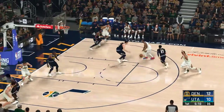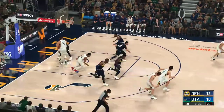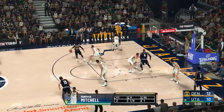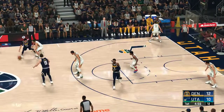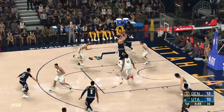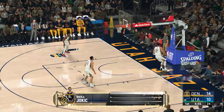Murray against Mitchell. Can't tie it up as that one misses. Not a lot falling for him in this quarter. He's got to stay aggressive, try to break through, see if you can get an easy opportunity. And there's the pass to Jokic with the teardrop, and the layup is up and in. And the Nuggets lead by 4.